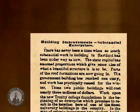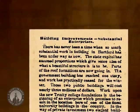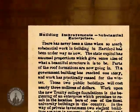Built on land purchased by the city of Hartford from Trinity College, construction of the Connecticut State Capitol spanned 8 years, from 1871 to 1879. The architect, Richard Upjohn of New York, was selected amongst 11 other people vying for the project. Initial plans estimated construction costs at approximately $1 million. However, the final total came in at over $2.5 million as improvements were added at different phases of the project.